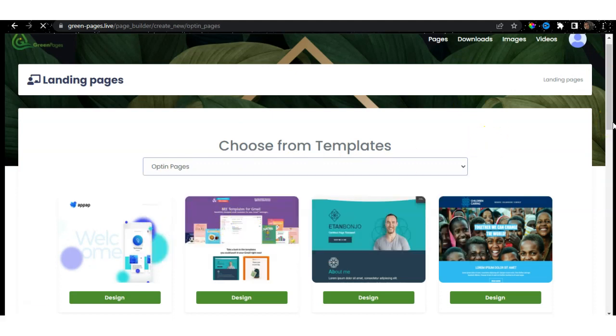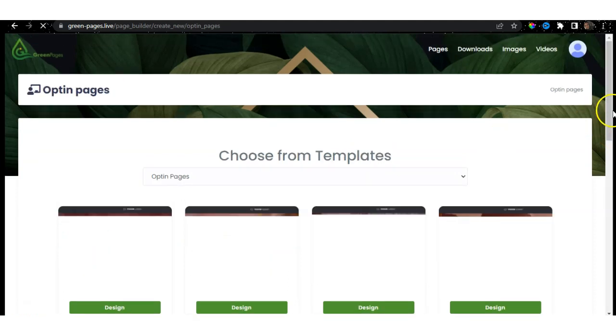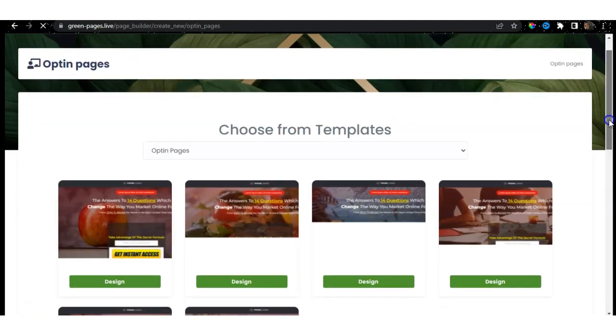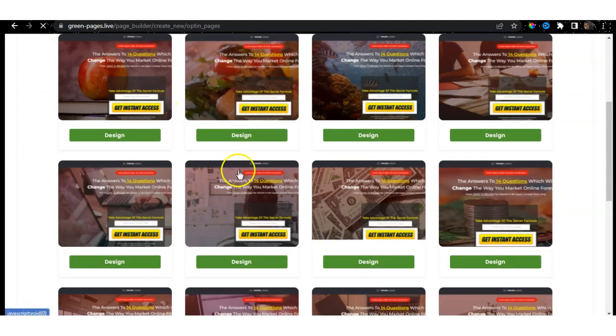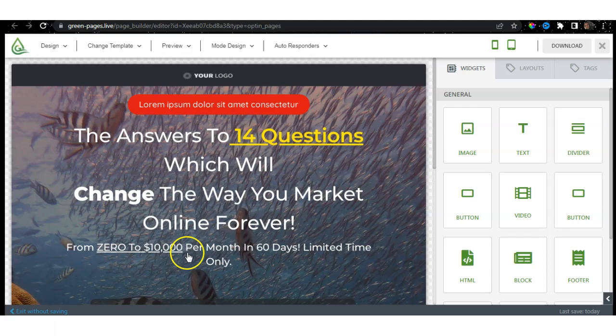Opt-in pages are very useful these days. So what we're going to do is choose any template. Most of the templates look very similar to me. They may have a different background, but they have the same options. Let's go, I like the fishes, so let's go with that. Once you click, it will automatically load up this page, and once it loads up, you can start editing. Now we are ready to edit.